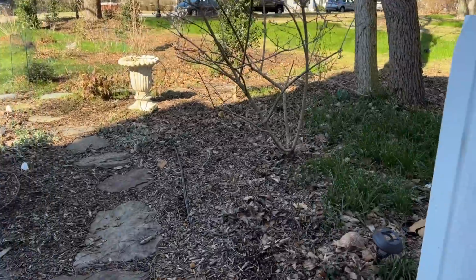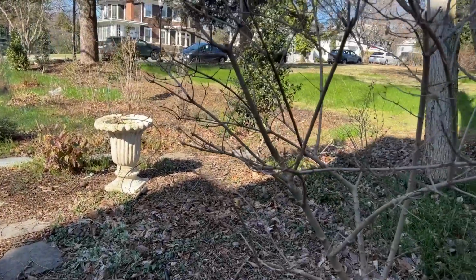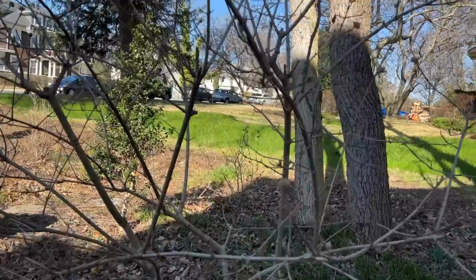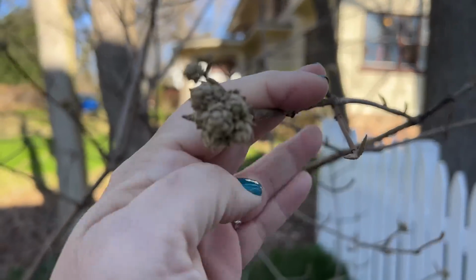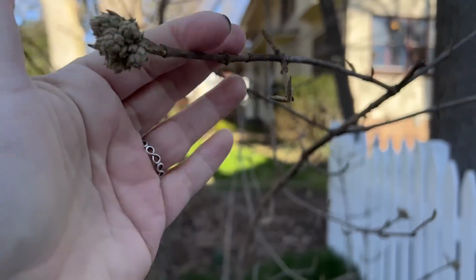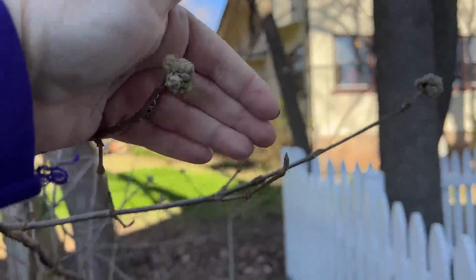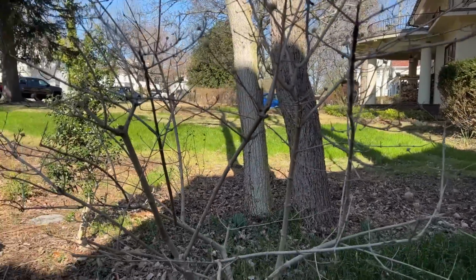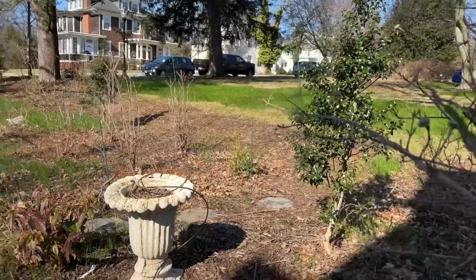Just outside this gate on the side yard, I have a Korean Spice Viburnum, and it has done really well in this location. This year, it's going to have, hopefully, a lot of flowers. Look at all these buds that are on the ends of each of these stems. I was hoping we don't get a frost that takes these buds away from us, but so far so good. Lots of buds to come on that.